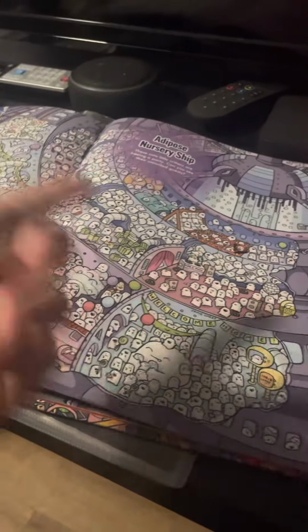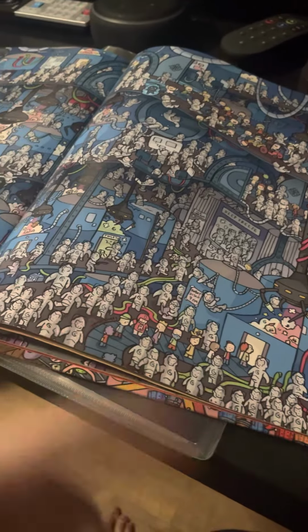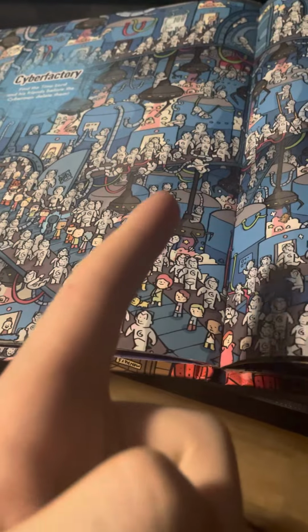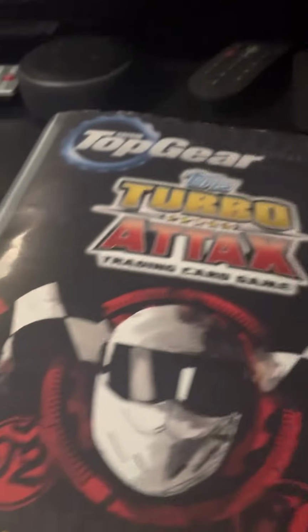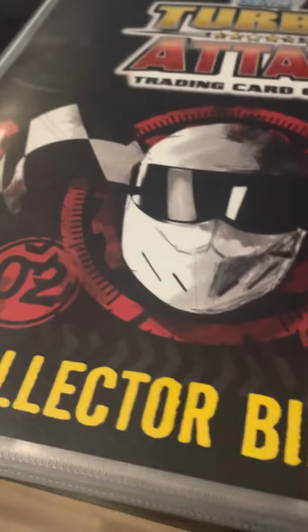Inside, you've got all these things to spot. So you'd be like, right, there's someone, there's someone. I'm not actually going to find it, but, well, there's the Doctor. There's other stuff in there, but nothing that needs recording other than this, and that's about it.